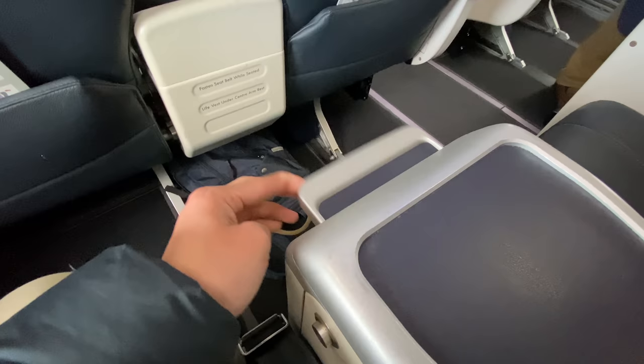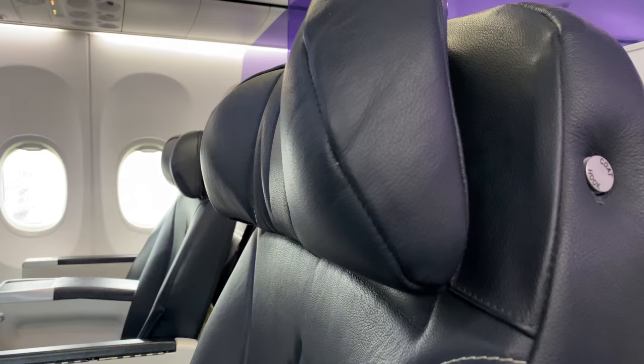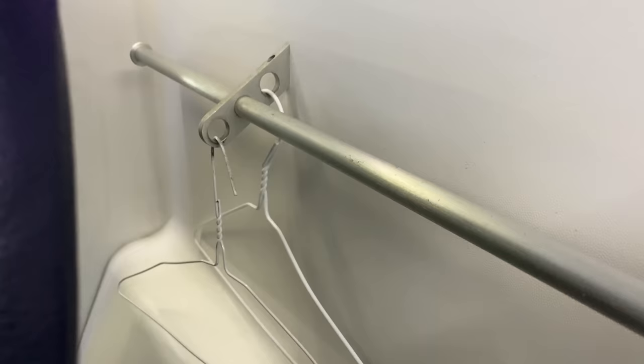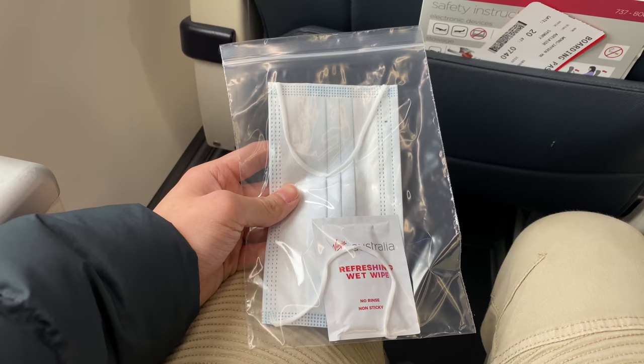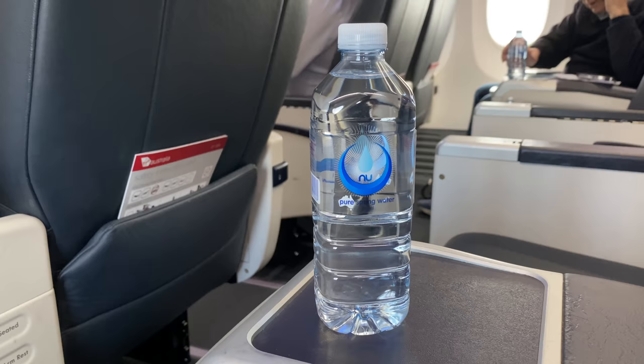Every passenger will have a universal power socket. Every seat comes with a cute little coat hook. If it's not big enough for you, you can hang your clothes right there. That's the free mask and wipes I got from the boarding gate. You can ask the crew for more if you want. There is a welcome drink, but no champagne or anything fancy, just a bottle of water.